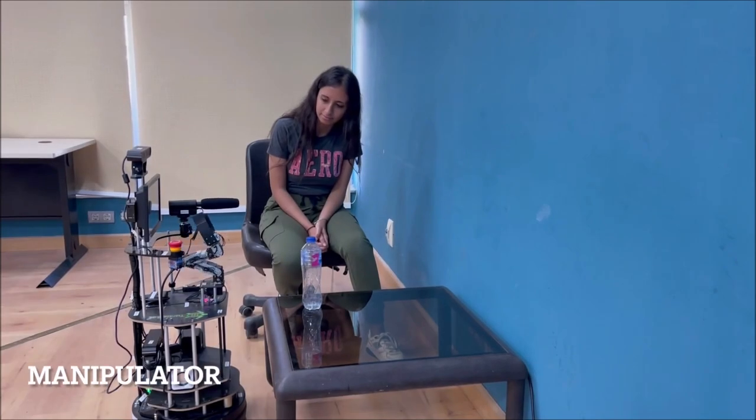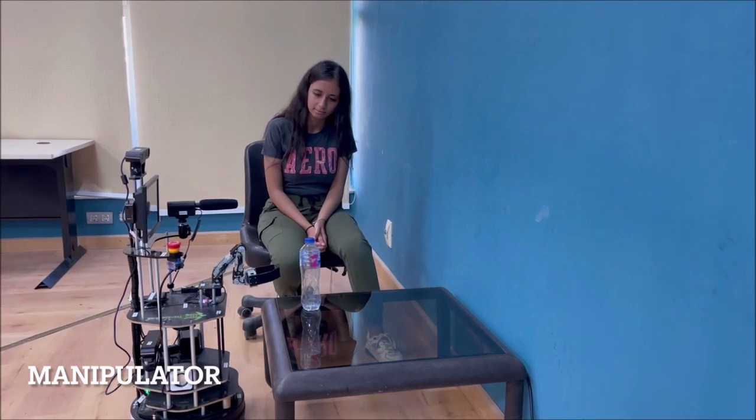And lastly, we tested the arm to smoothly grab and handle handed items.